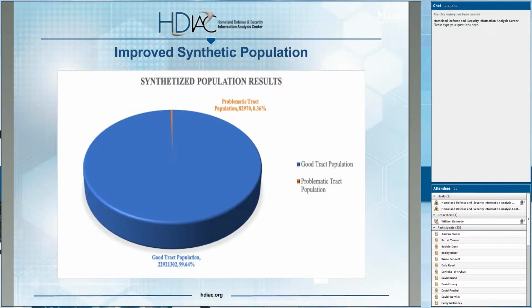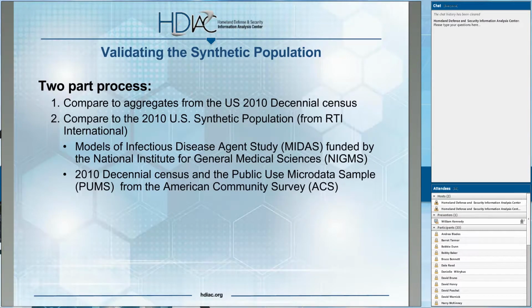Because this is what the plot looks like of the good tracts and the population that have been synthesized versus the bad tracts. You could say that we're better than Ivory soap. We're better than 99.44% pure. Okay, moving on.